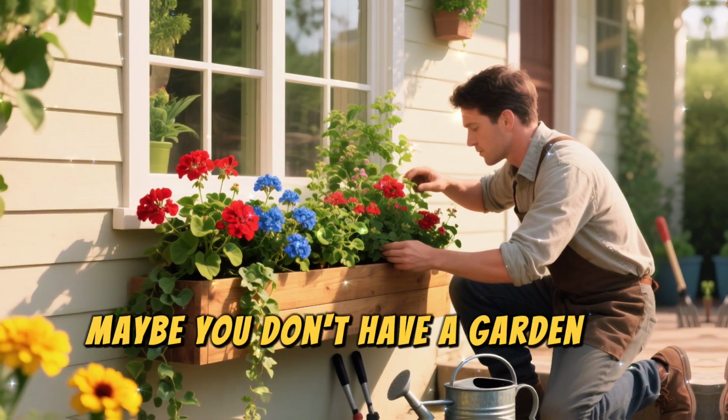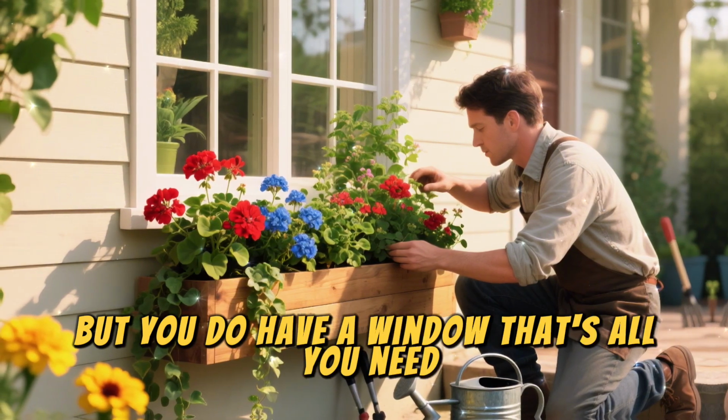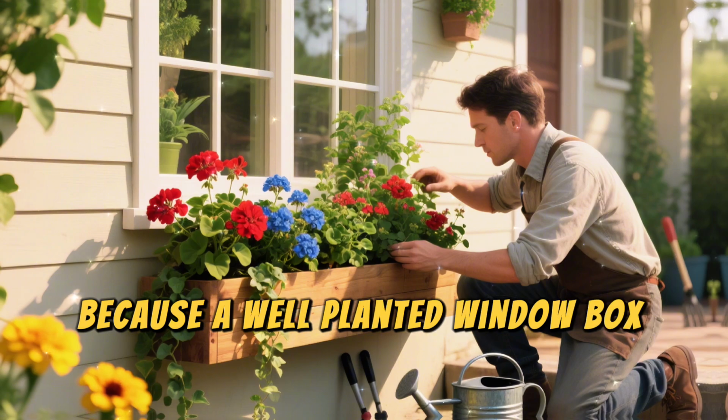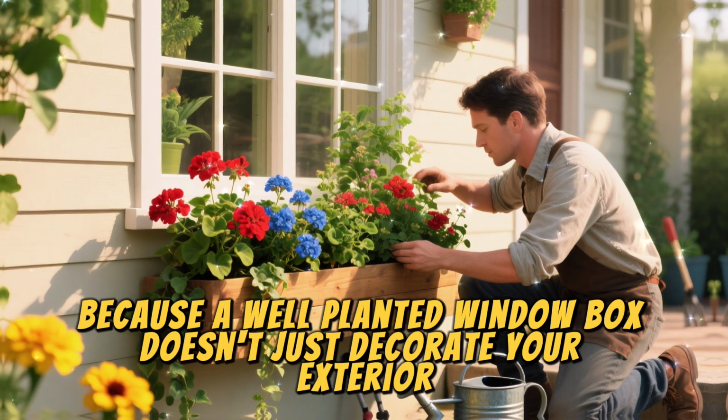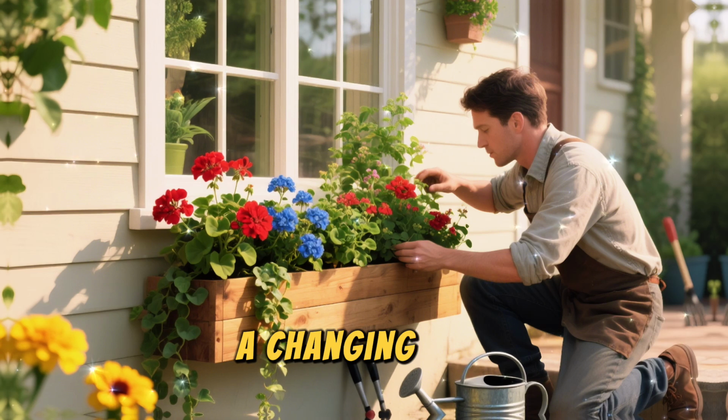Maybe you don't have a garden or even a balcony, but you do have a window. That's all you need, because a well-planted window box doesn't just decorate your exterior, it becomes a daily gift. A frame of flowers, a changing view.